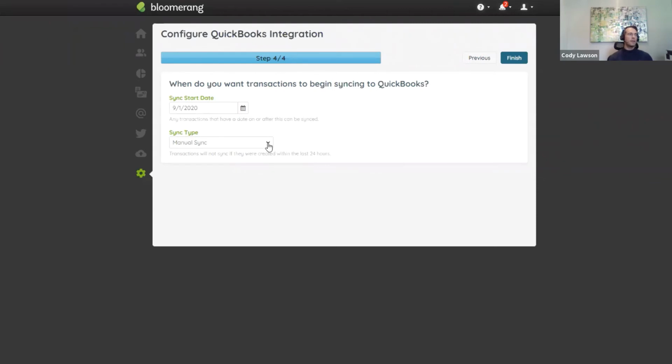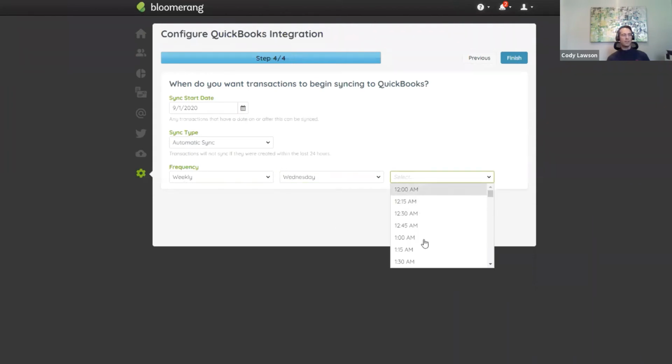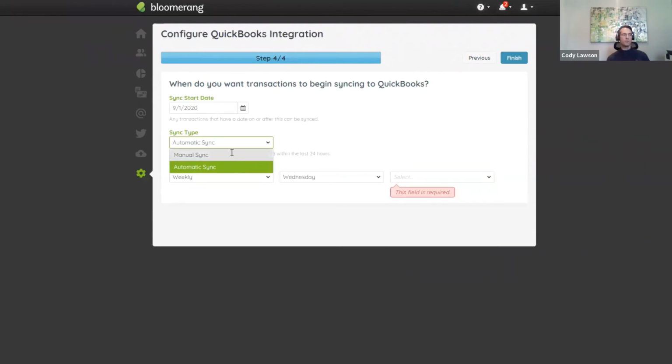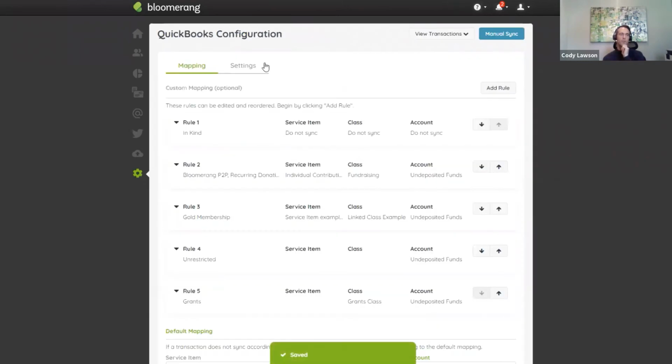And then the last setting is the sync type. So we have manual and automatic syncing. If you have already used our scheduled reporting feature, you will notice that this is a very similar thing. You can set up an automatic sync based weekly on a certain day, and you can select from various 15-minute increments if you want, or you can simply do manual syncing. If you set it to automatic syncing, you still have the option to manually sync whenever you want. So once you've got your setup the way that you want it to be, you can set it to automatic and be done with it.